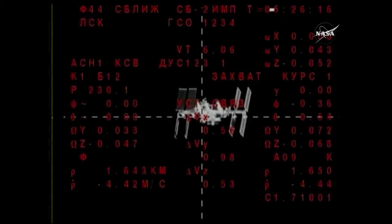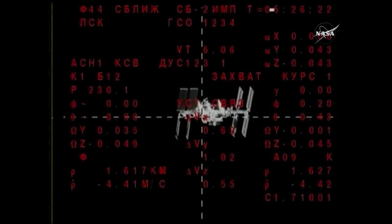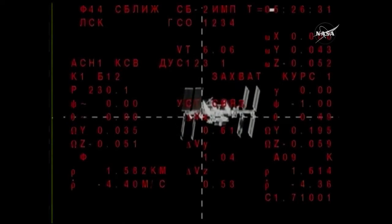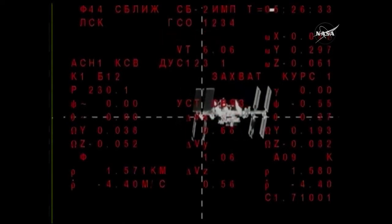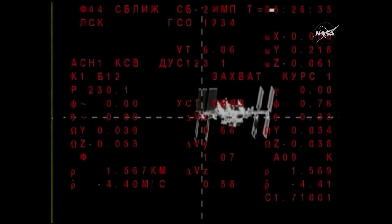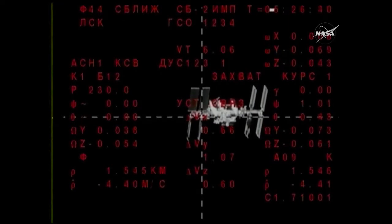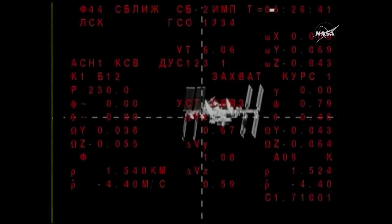The Soyuz MS-06 continues to close in. We should be a little under 8 minutes from the planned start of the fly around. You can see the Soyuz do a half loop and swing up to the top side of the station, looking back down towards the Earth and towards that Poisk docking compartment. By the time they execute that, they'll only be about 400 meters away from the station, and that'll be one of the final steps before they do station keeping and then that final approach.